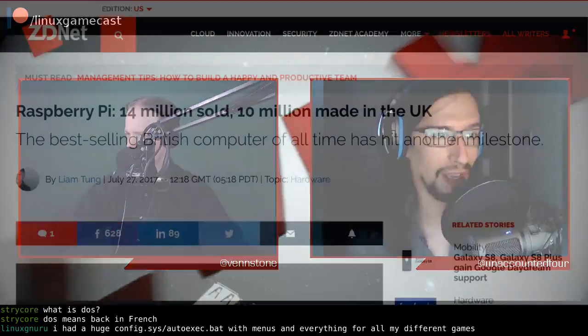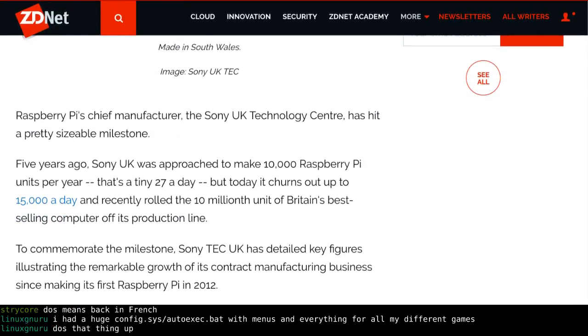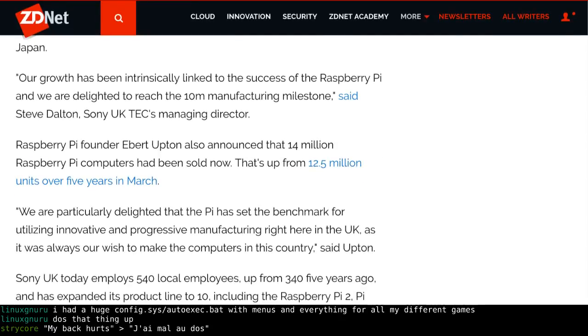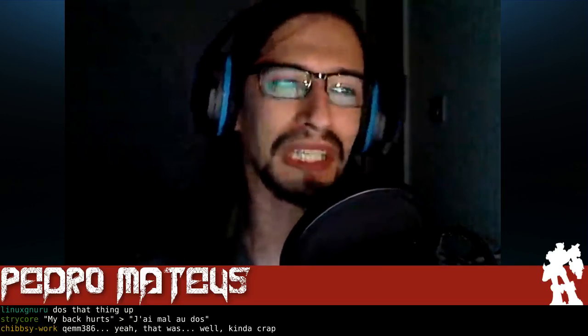Well, I think our second bit of Pi is more of a celebration of sorts. Yeah, just a lot of Pi, because with 14 million Raspberry Pis sold, 10 million were made in the UK. Sony UKTC, the technology center, was contracted a while back to produce Raspberry Pis, to make them literally. Five years ago, their contract was for 10,000 units per year. Today, it's churning out about 15,000. That's a pretty decent uptick, considering how they're mostly out of stock, the Zeros, the Raspberry Pi 3s, the Zero Ws. Listen, it's their own fault. They keep making things that are way too cool and way too cheap.